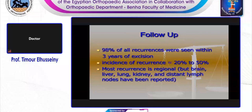The outcome is not bad and it is not brilliant. 98% of all recurrences were seen within the first 3 years, i.e. it appears early. The incidence of recurrence is about 40%. It is less in young age and higher in older age. Most of the recurrence is regional, i.e. the area of the ulcer would ulcerate again. But distant metastasis in the brain, liver, lung, kidney, and the distant lymph nodes has been reported as well.